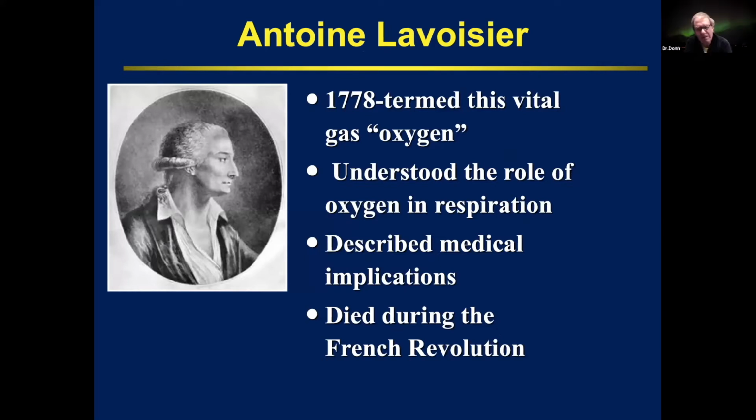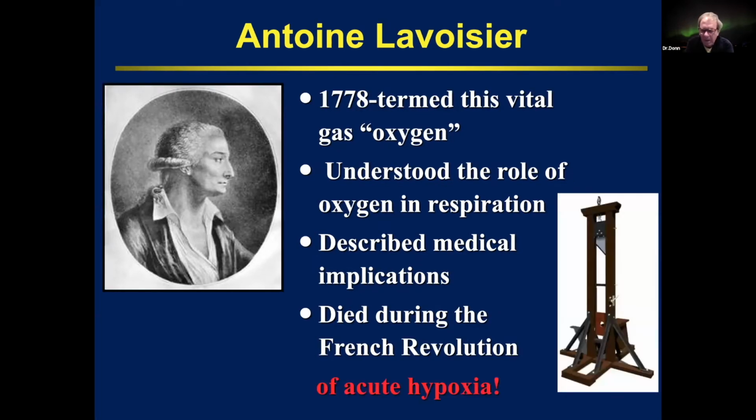Antoine Lavoisier is another really interesting character of this era. And in 1778, he termed this vital gas oxygen. And he understood the role of oxygen in the process of respiration and described its medical implications. But he was a bit of a heretic, and he died during the French Revolution, of all things, acute hypoxia at the base of the guillotine.